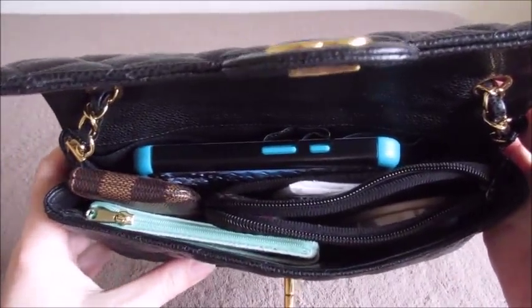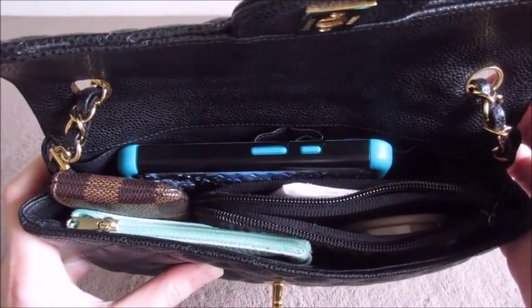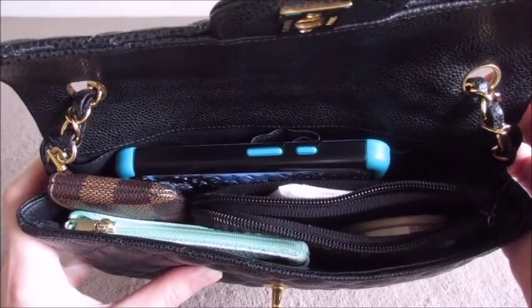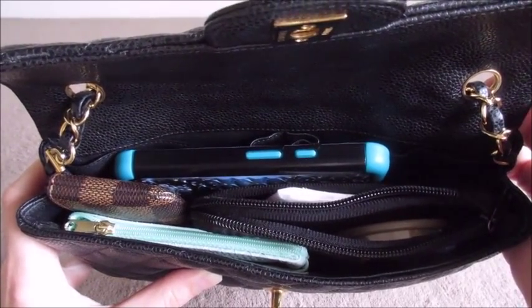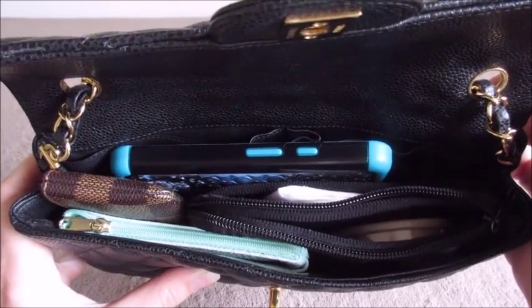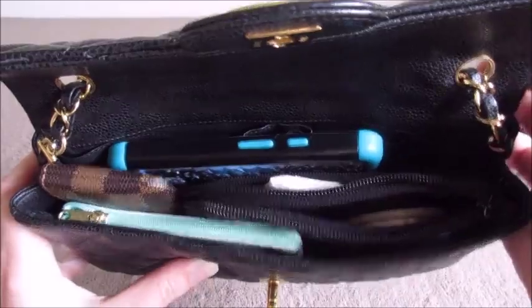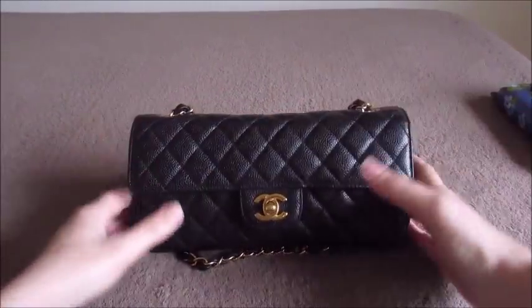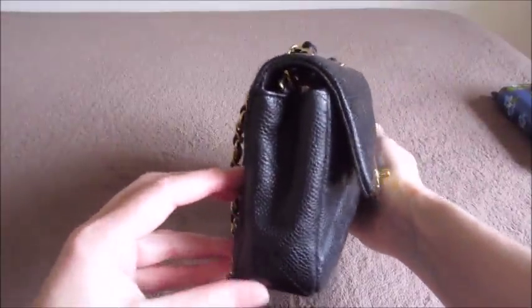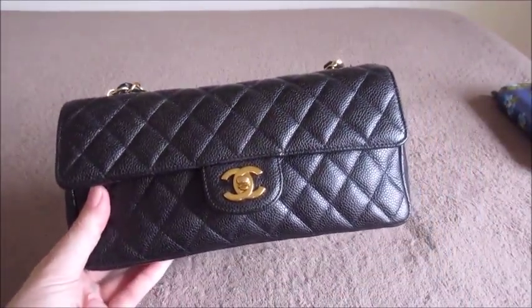It will close comfortably. However, this isn't a bag that is going to be great for those days when you know you're going to be picking up extra stuff, because there is no place to put that extra stuff. So it's a going out bag, an evening bag, or an everyday bag when you don't need to worry about extra stuff going inside. This did close because that's how I've been wearing it. There you go. And it's not particularly heavy. It's still lightweight, and the chain itself is lightweight.